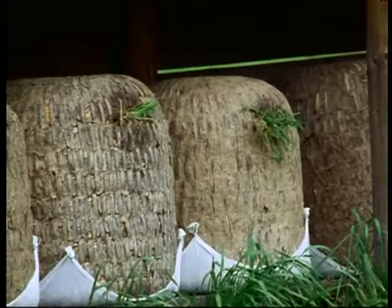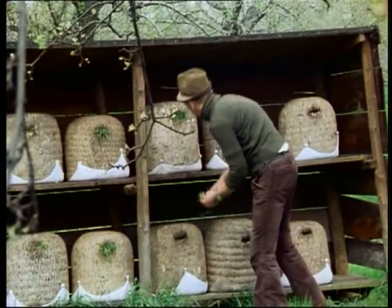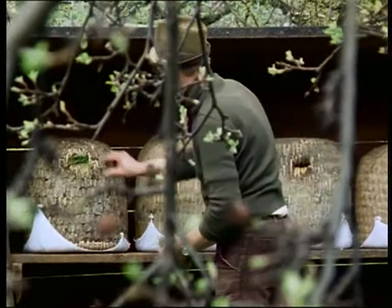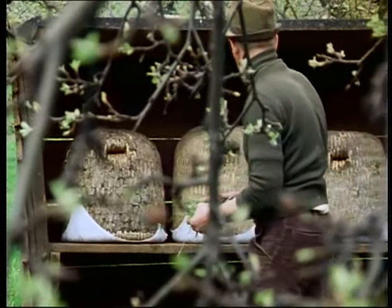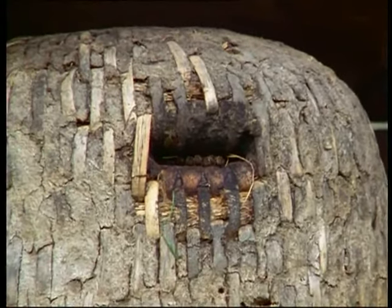Before continuing his journey to the next migration stand, the beekeeper opens the flight entrance, which has been stuffed with moss or grass for transportation. This allows the bees, as soon as they have arrived at the new site, to set out on their first orientation flight.